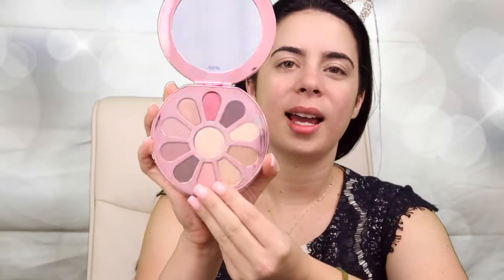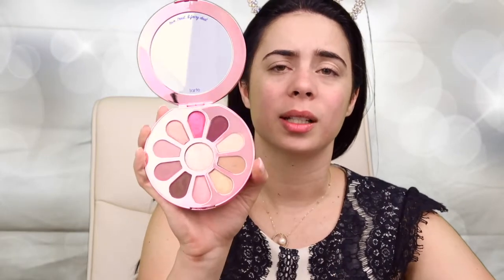So I got the Tarte Love, Trust, and Fairy Dust palette. I swatched this, that's why it's out of the box. This is what it looks like. It's so pretty, but I'm not going to be using this one today. I want to do this in a separate video. And please do comment down below on all the items, like if I don't use them today, if you guys want me to do a video on them, I am so happy to do that.